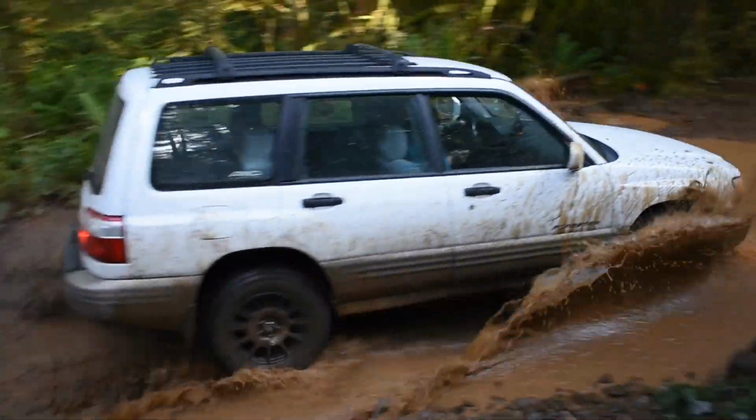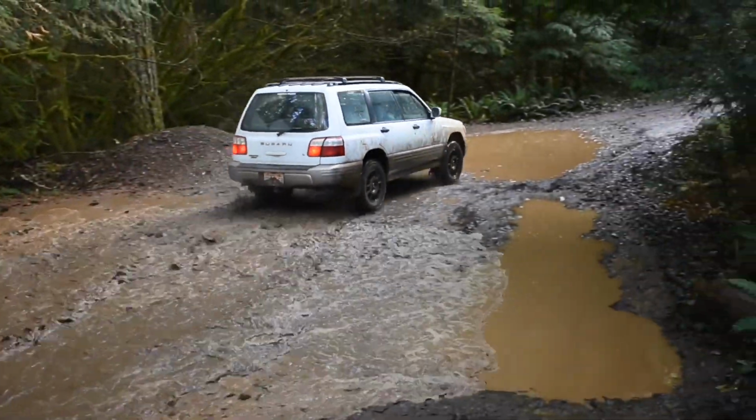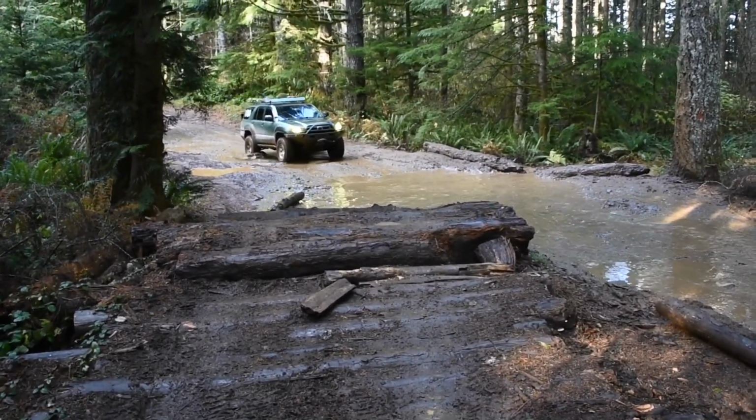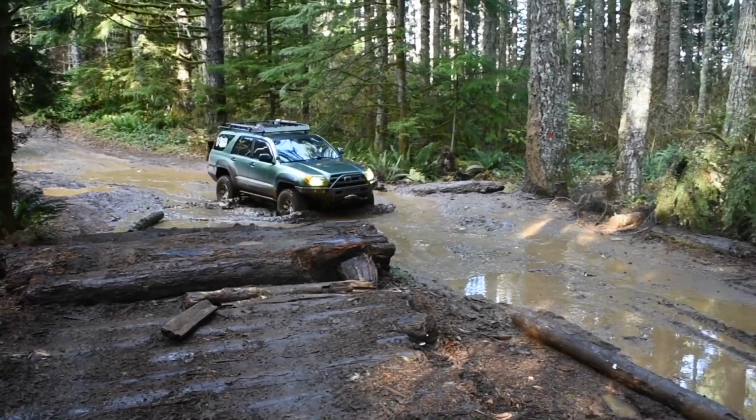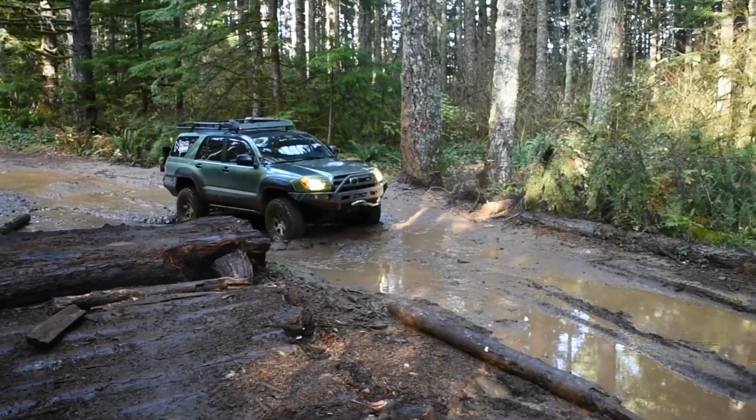For today's adventure, I've joined up with a big group of friends from all over the region to do a little bit of off-roading. We are headed up into the McGowan Creek OHV areas to put a little bit of mud on the rigs like you see here. But we'll get back to the mud in just a bit.